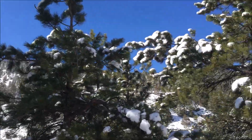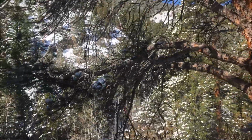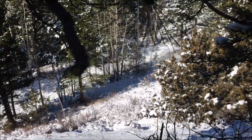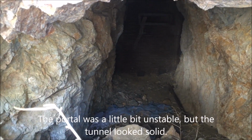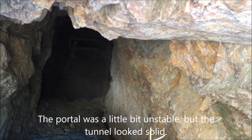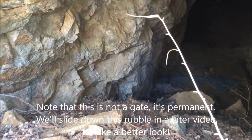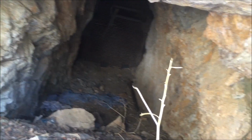Over here, you can see across the valley. This is on a very steep hillside. Big pile of tailings. Road's way down there. I was thinking we could slide down this rubble in the portal, take a look in there, but it's gated off. Would have been very interesting to take a look in this mine, but looks like that's all that we're gonna see. At one point, this was a very substantial mine, looking at the tailings and the size of this tunnel. So, unfortunate.